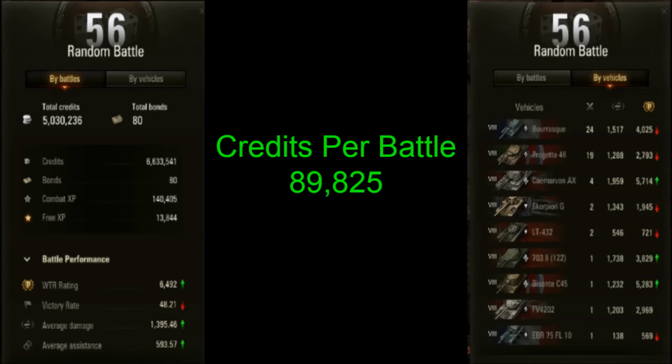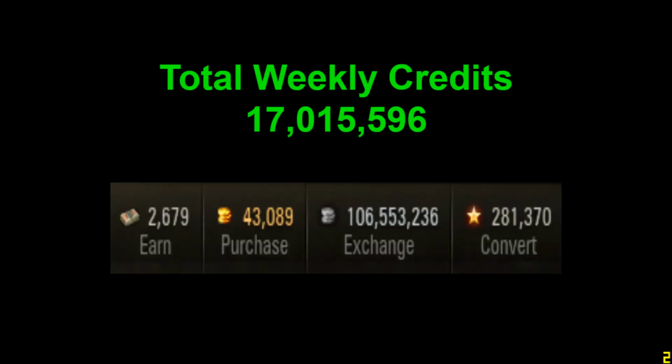So moving right along from that, really loving the Barask lately. If you look over on the right, the Progetto, of course, is always going to be there because it's such a solid tank. The Carnarvon AX have been playing really well, so I might mix it up a little bit, play some different premiums. I might try to come up with a system or an event to kind of play different premiums to keep things interesting for myself, but also just so you're not seeing the same tanks here every single week.